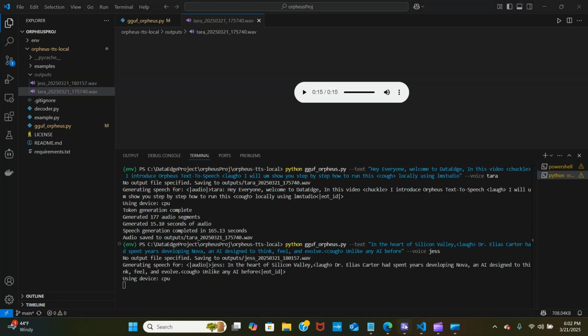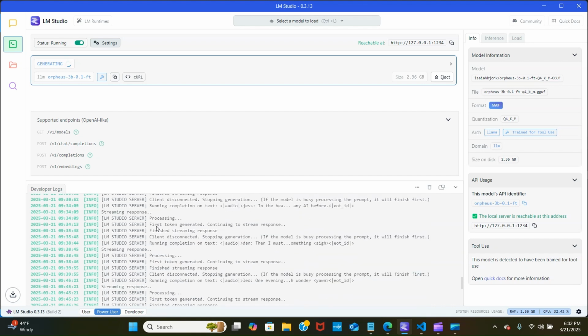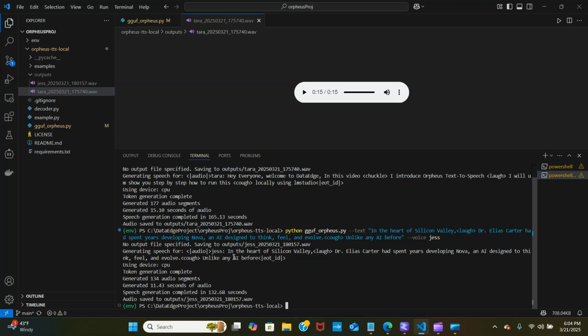Before we do that, you can see it is running through LMStudio and it is generating here. So this is so awesome. And it's very simple to set this up and just run it. You can see it's running here within the local server, within LMStudio. So let's go back to VS Code. All right, so let's play that and see.